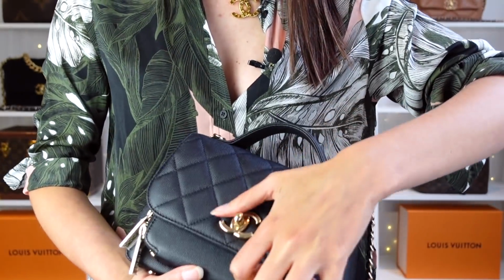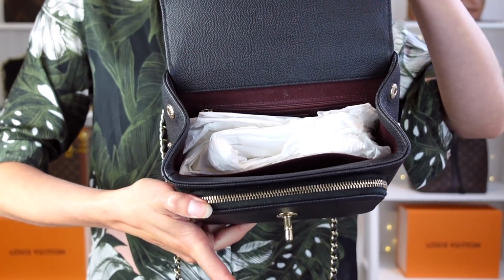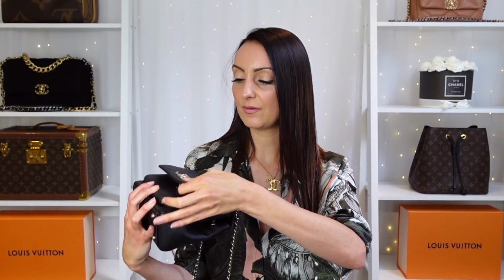And then just open it up here, I'll show you inside. You just have one big pocket, and then you've got a zipper pocket inside of there. So I would actually keep cards and stuff inside the zipper pocket. That keeps them really safe. And then phone and a few extra little bits in the main compartment. This is quickly becoming my most favorite bag, definitely.